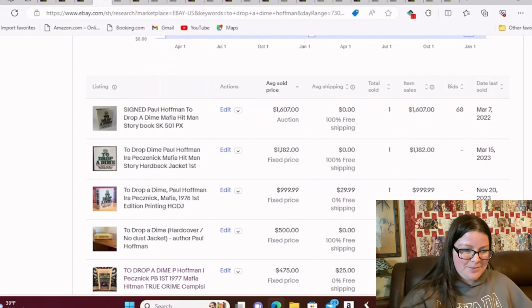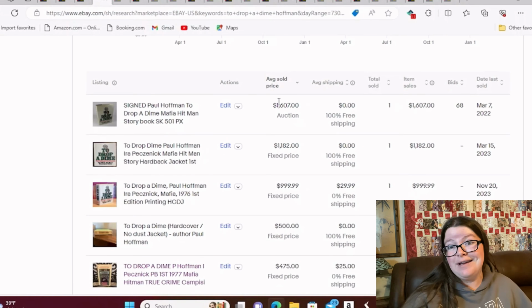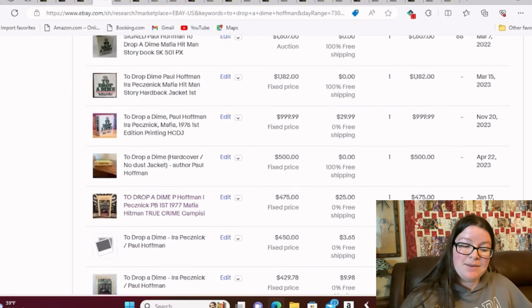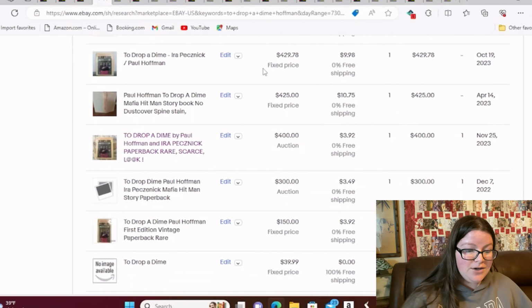So there's a couple up here that sold. One even with no dust jacket sold for $500. And ones with the dust jacket, we're looking at $1,000 and up. So worth quite a bit. But the paperbacks are still worth money as well. And you can see a couple here in the 400. Then we have 150, a 300, a 425.